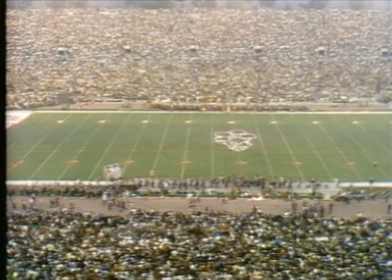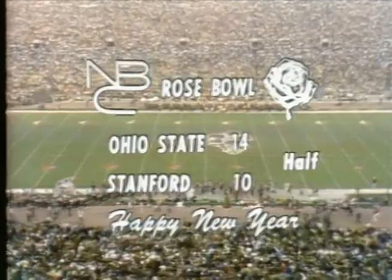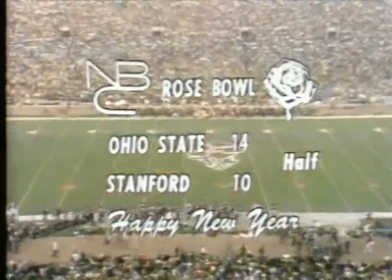Ohio State's leading at halftime 14-10, and halftime activities will continue from the 1971 Rose Bowl game after we pause for station identification.